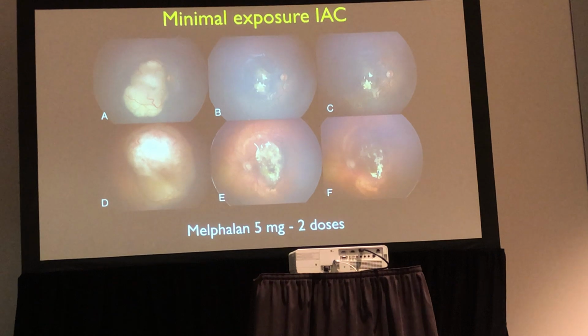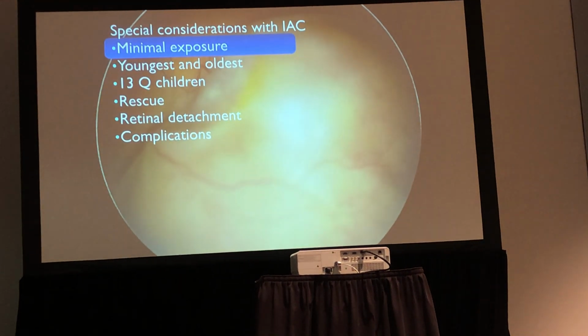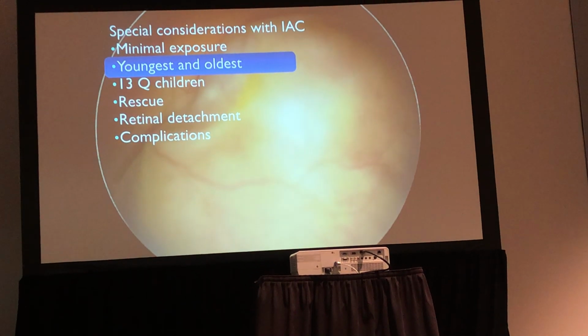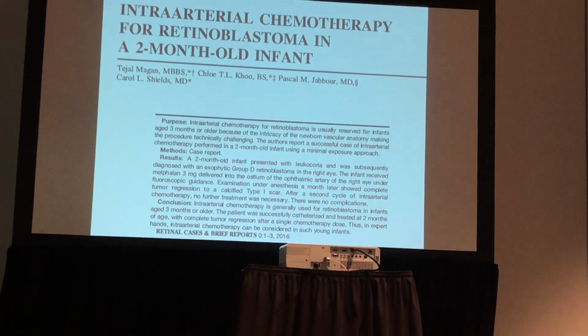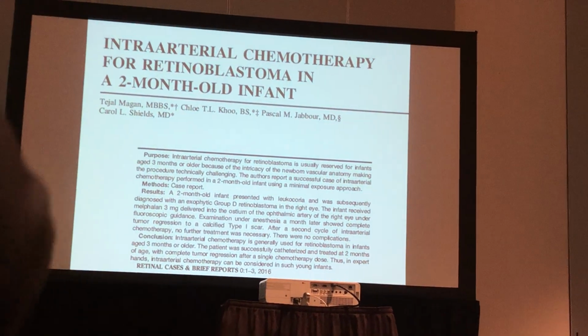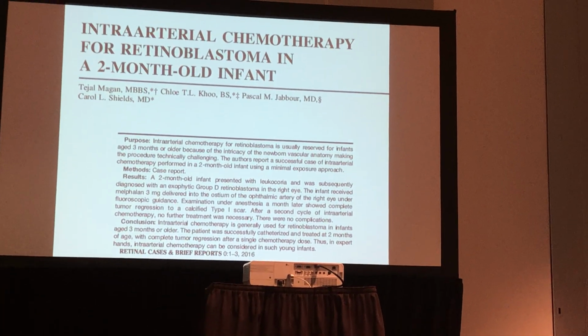I always hesitate to do short of protocol because I worry about recurrences. How about the youngest and oldest? You can't treat a newborn with IAC. These kids have to be big enough for a catheter to go through their carotid up to the ophthalmic artery. Generally, our youngest patients are 3 months old. You can't send anyone before 3 months of age to get IAC. We will, quote, bridge them with systemic chemotherapy until they grow up a little bit. Then we can finish off the tumor with IAC.